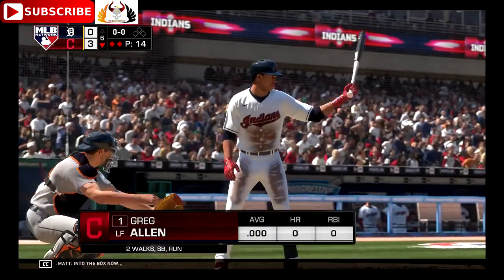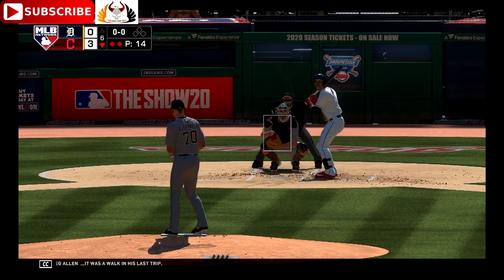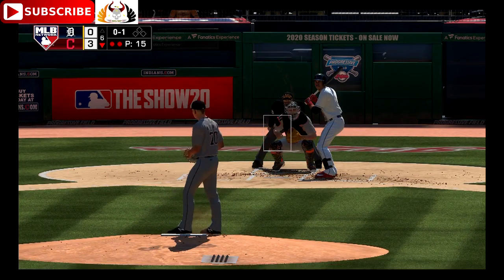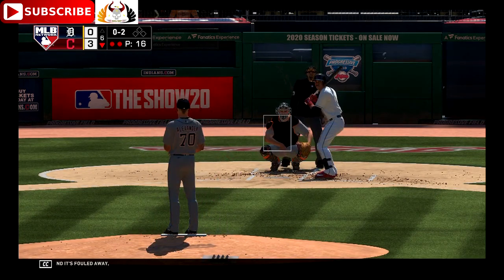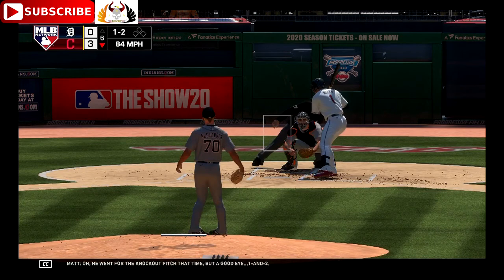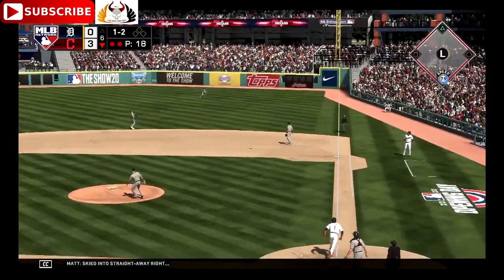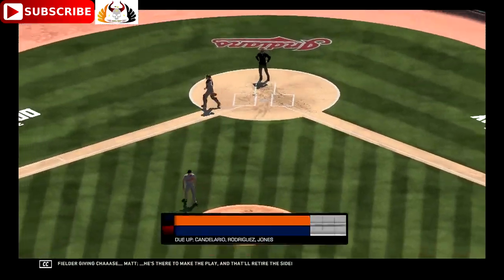Into the box now, Greg Allen. It was a walk in his last trip. Allen. First pitch coming. Here it is. 2 out, nobody on. And it's fouled away. Oh, he went for the knockout pitch that time, but a good eye. 1-2. Skied into straightaway right. Right fielder giving chase. He's there to make the play, and that'll retire the side.